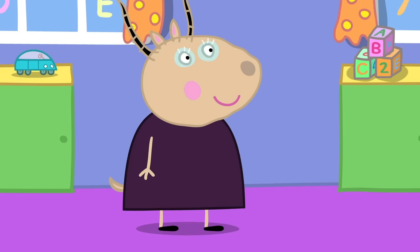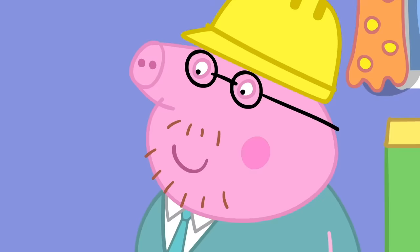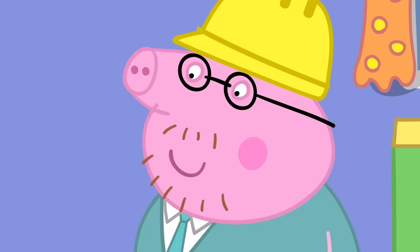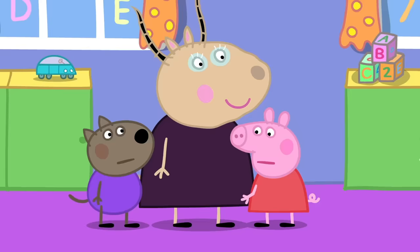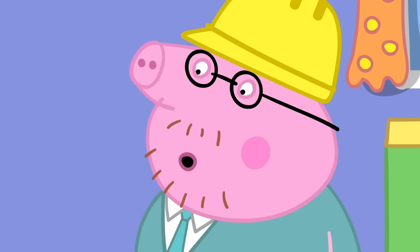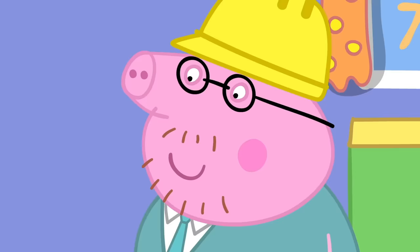I can't lift her. Madame Gazelle is too heavy for one child to lift. Let's try two children. She's very heavy. Madame Gazelle is too heavy for two children to lift. Let's try three children. It takes three children to lift Madame Gazelle. We just did some simple science. It was fun. Let's do another experiment.